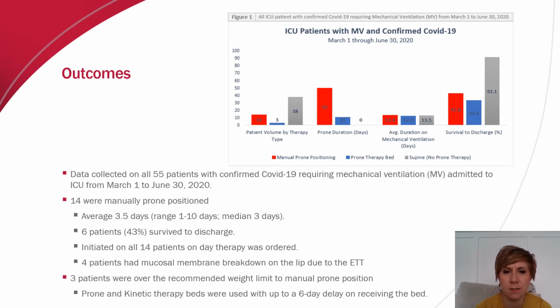Or as you can see below, that was quite a delay for our couple of patients that we were unable to prone position due to weight and other limitations. So we had to use that automated bed with an upwards delay of 5 to 6 days. Now, 4 of those 14 patients did experience some mucosal breakdown on the lips due to their endotracheal tubes, but I'll speak to how we countered that later on.